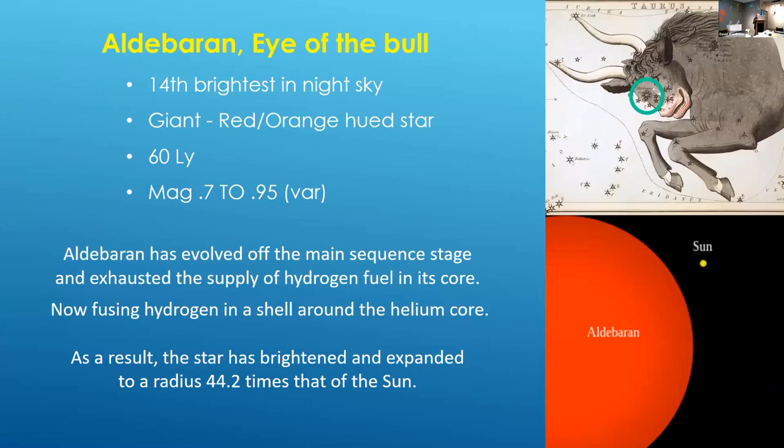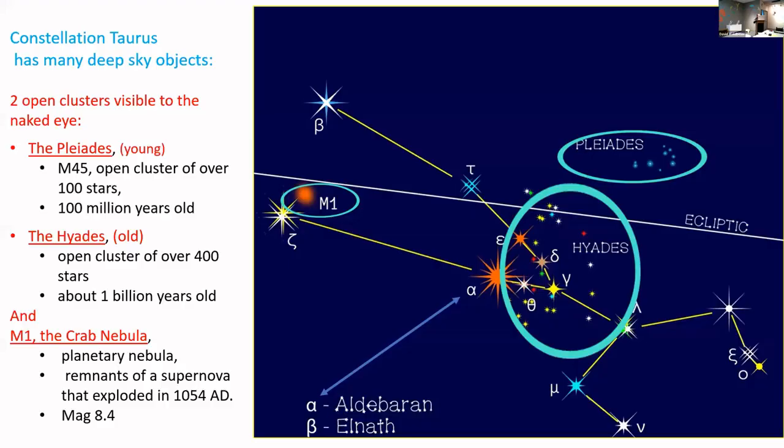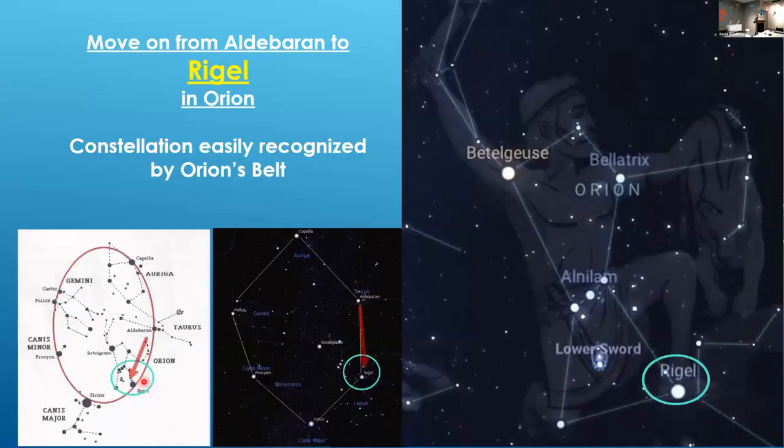And Aldebaran, like the other giants, has evolved off the main sequence and exhausted the supply of hydrogen fuel in its core, and now is just fusing hydrogen in a shell around the helium. Because of all of that activity, it has brightened and expanded to a radius 44 times that of the sun. Taurus has several deep sky objects. You have the Pleiades, which everybody can see without their scopes, the Hyades, and then you have the M1 Crab Nebula.